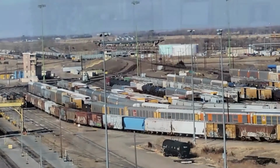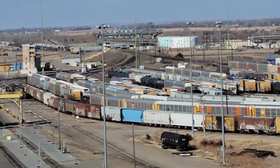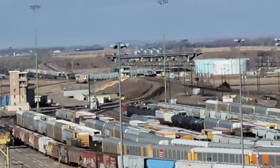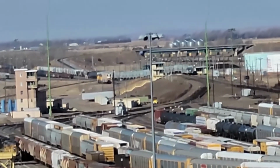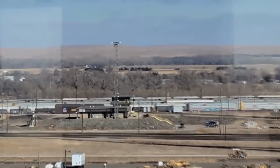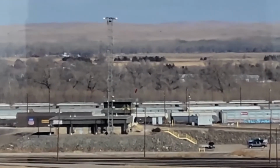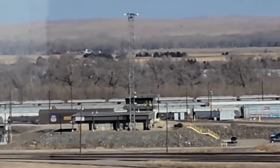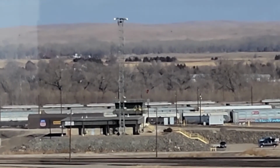Okay, so there's 2 humps. This one's going eastbound, right? Yeah, correct, this is for the eastbound trains. You can see it, it's pretty far out there, but it's pretty well defined, just to the left of those blue and white tanks. And this is for the westbound. This one's a little hard to see. It's pretty far away. But that's the westbound hump. I think I got it right.